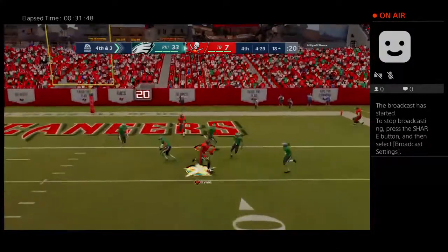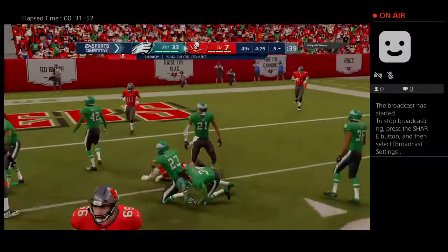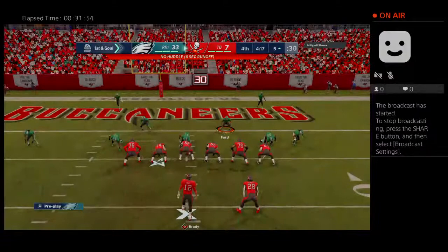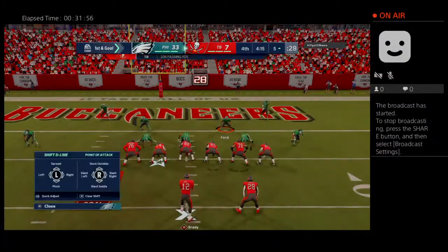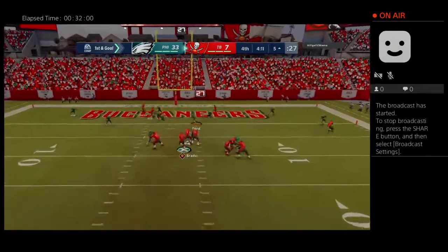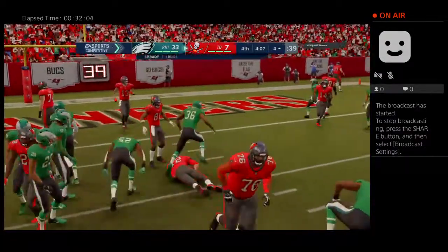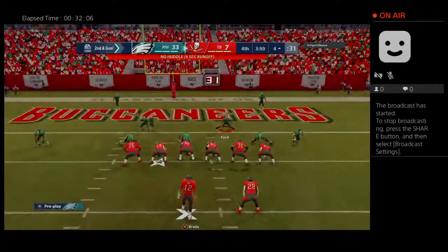Flush to his right. His throw caught at about the 5. And the Bucs are going to have 1st and goal as they try to finish off this drive with 6 points. Well, certainly not how they drew it up. A 4th down gamble turns into a 4th down scramble, but all is well.